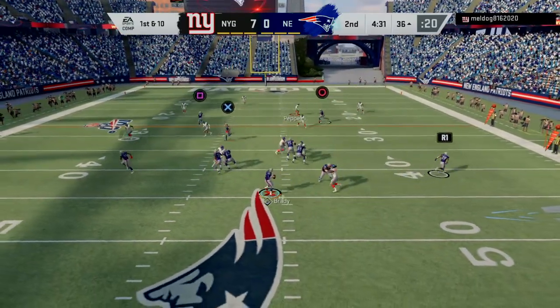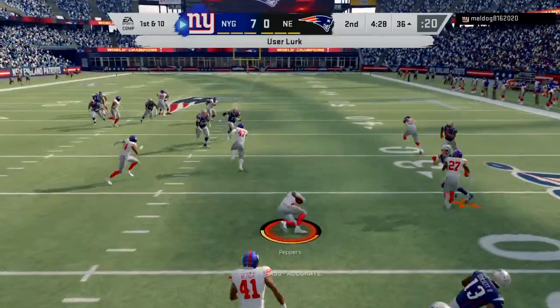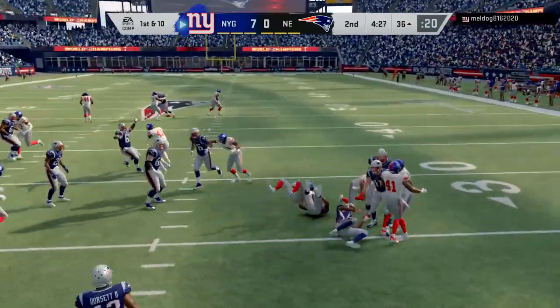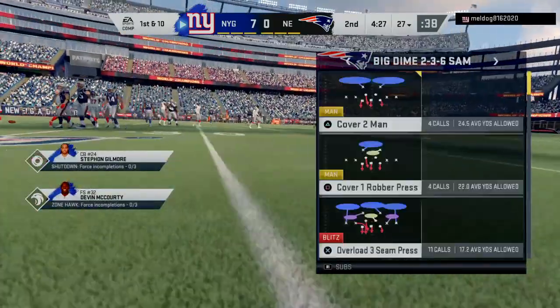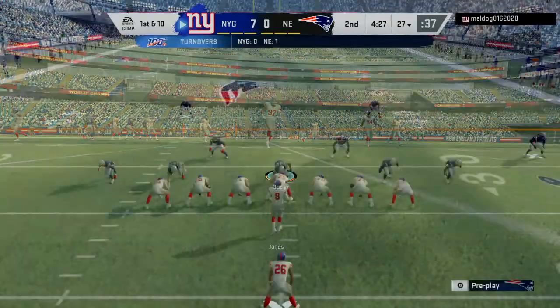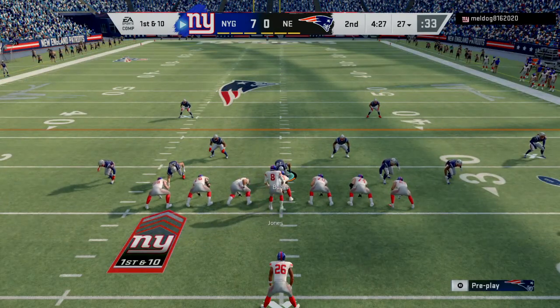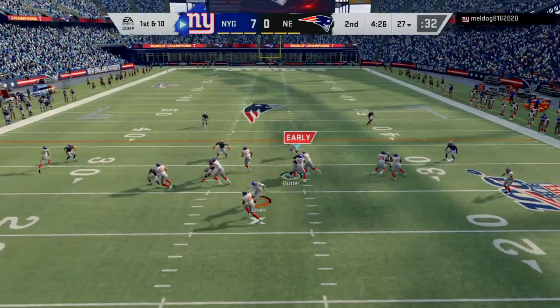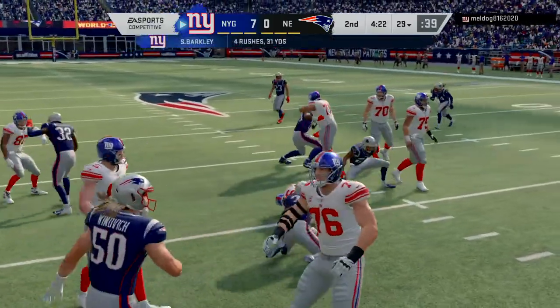Working from the gun, it's Brady. Into a double team, and it's intercepted. Picked up by the Michigan man, Jabril Peppers. And he's able to get it back to right around the 27. Ready. 70, Indy. They'll start out on the ground.